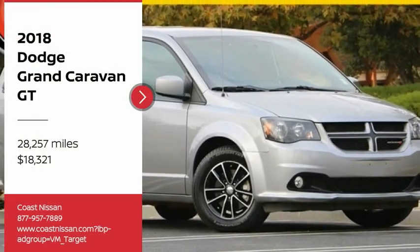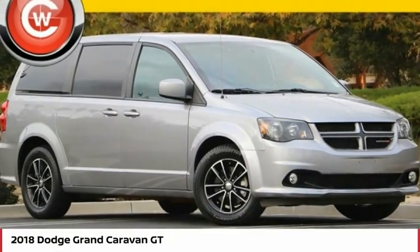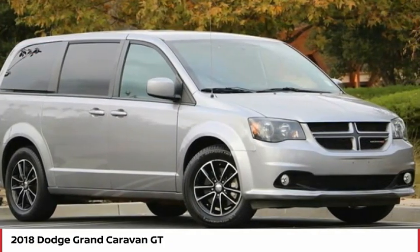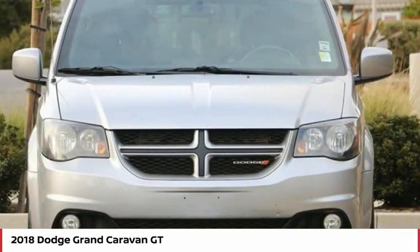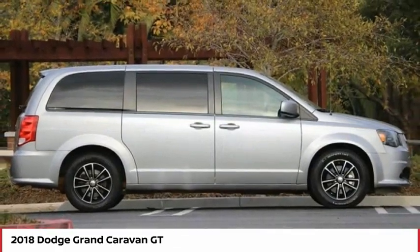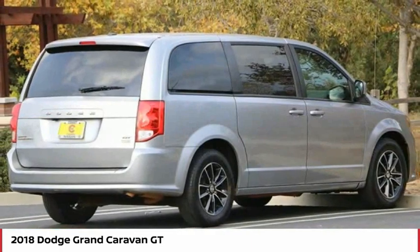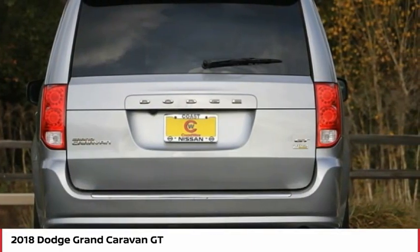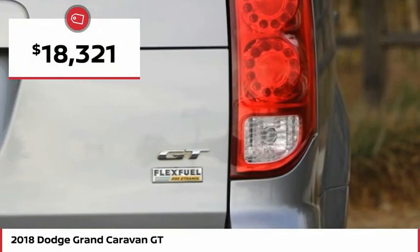You are going to love the 2018 Grand Caravan. The Dodge Grand Caravan received the government's highest front and side crash rating of 5 stars. Its vast interior is widely praised, with an innovative seating arrangement, versatile cargo storage, and enough entertainment features to keep the kids entertained on road trips, and is priced below $20,000.